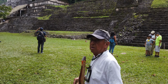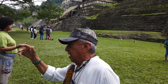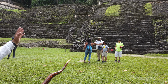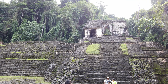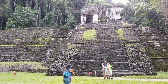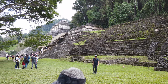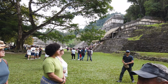With our Mayan guide, Ricardo. Okay, amigos, come over here. I want you to get closer to this structure to see the skull. On the second square column at the bottom, there is a skull. You notice that? Do you see it? There is a skull, but it is not the skull of a human being. It is the skull of a rabbit. The skull of a rabbit.